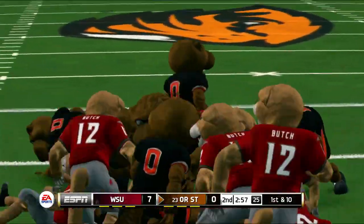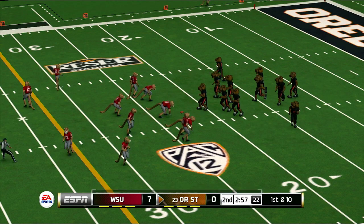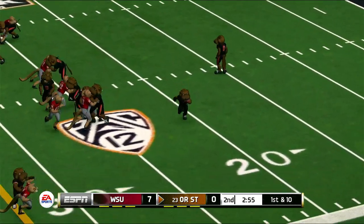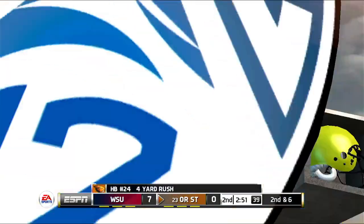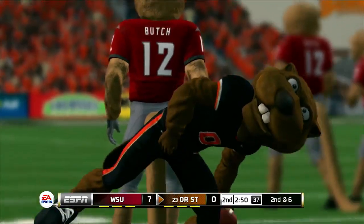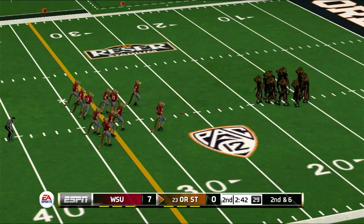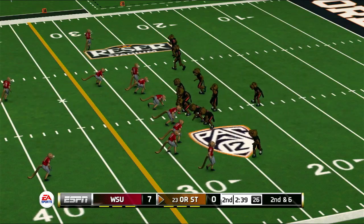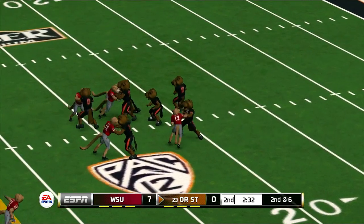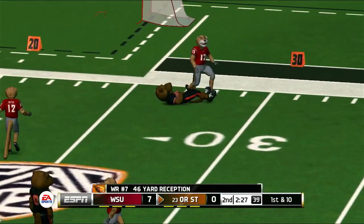There hasn't been too much daylight between these two teams. In games like this, some players try to press too much, and that can cause mistakes. And he's tackled after positive yardage. From their own 26-yard line, it's second down. He's going to air it long. A junior makes the catch. Tackle at the 28-yard line.